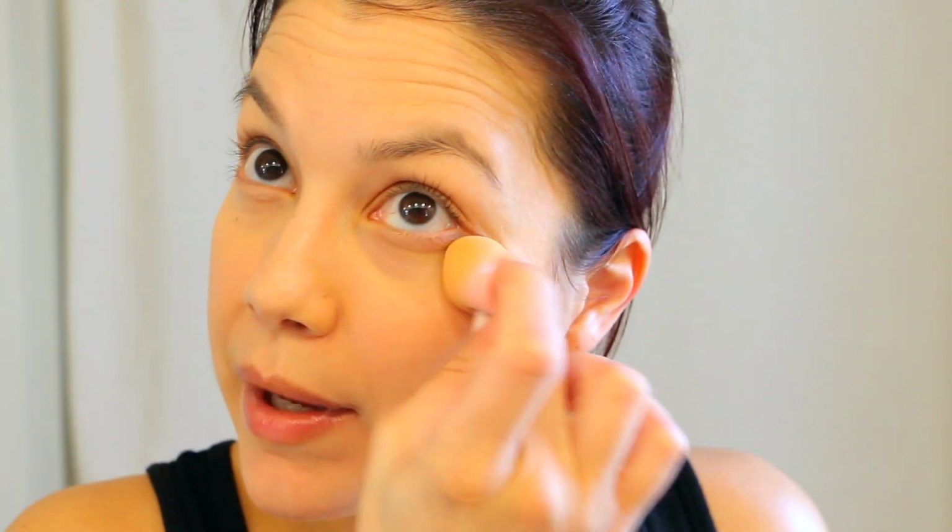And I like to set my under eye area pretty quickly after I apply my concealer so that it doesn't crease. So I take the same sponge that's still kind of damp, and I just lightly add a little bit, and I look up so that I don't get any creasing.